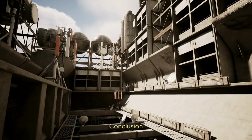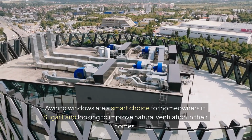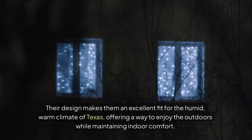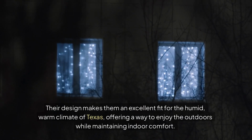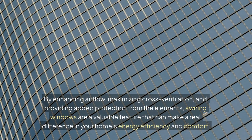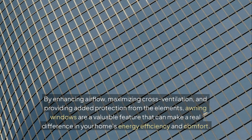Conclusion: awning windows are a smart choice for homeowners in Sugar Land looking to improve natural ventilation in their homes. Their design makes them an excellent fit for the humid, warm climate of Texas, offering a way to enjoy the outdoors while maintaining indoor comfort. By enhancing airflow, maximizing cross-ventilation, and providing added protection from the elements, awning windows are a valuable feature that can make a real difference in your home's energy efficiency and comfort.